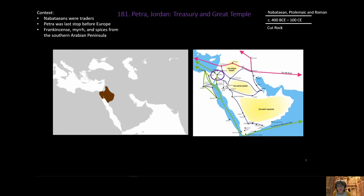The trade was in frankincense and myrrh, which were used in Roman ceremonies here over in Europe. And then the Silk Road trade that you see here in pink kind of also filtered through the Nabataeans. They controlled that. They moved further up north, you can see here, and they controlled that Silk Road trade before it went to Europe too. So they were the last stop before Europe, fairly wealthy.